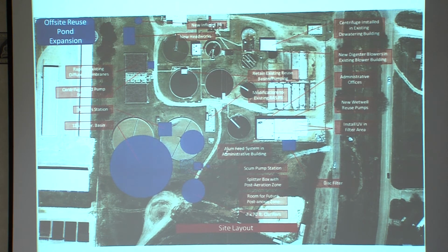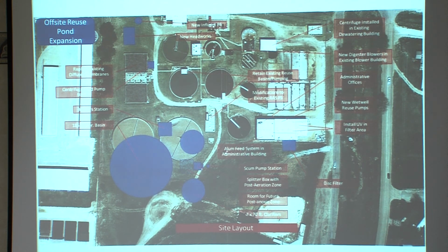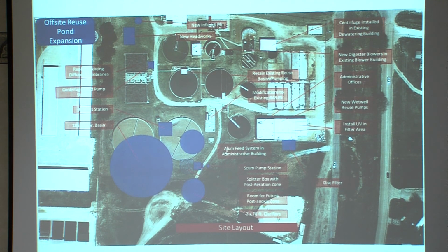That was a goal of the original project, to gain that much storage to allow the golf course and the treatment plant to be able to work together and not be so dependent on what's being pumped at the time. They'll be able to fill that storage at night as they're treating wastewater, and then it'll be available to the golf course during the day. So that was one of the goals of the project.